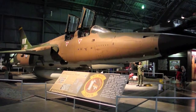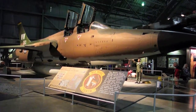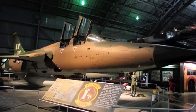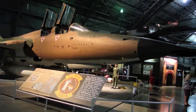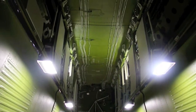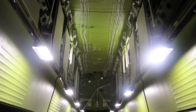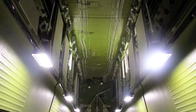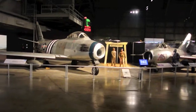Yeah, here's the Vietnam era diorama with an F-105 Wild Weasel. And the Wild Weasels were ECM, electronic countermeasures, so they helped make the SAMs not hit our aircraft, basically. Yeah, here's a bomb bay of a B-52. You can just about imagine Slim Pickens as Major Kong riding an atomic bomb down in that movie Dr. Strangelove. Here's the Korean War exhibit showing MiG Alley.